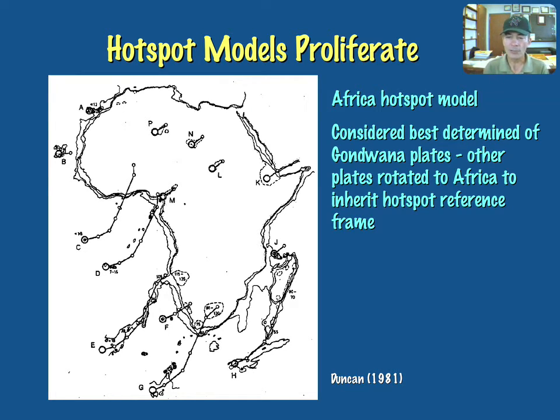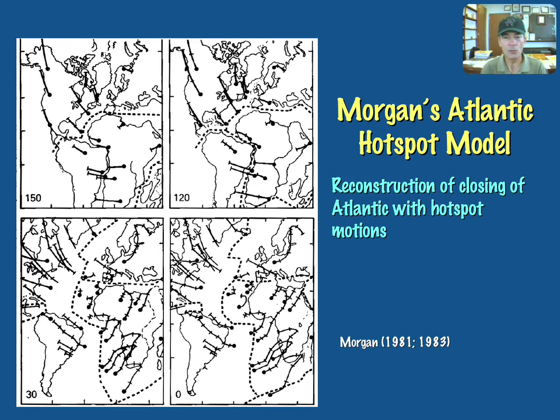Okay, so back to hotspots. In the 70s and 80s, hotspot models proliferated. Here's one by Bob Duncan for Africa, and you can see about half a dozen hotspots and their trails. And Africa is very important because it's a linchpin in many hotspot models. Africa has a number of hotspots, and many other plates can be backtracked over to Africa and thereby inherit the hotspot reference frame. And so Africa is really the center of the Indo-Atlantic hotspot reference frame.